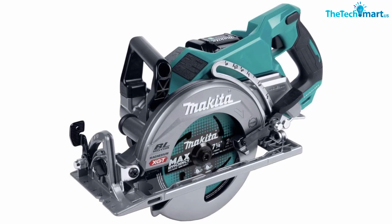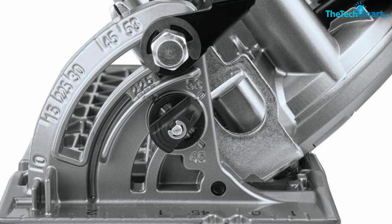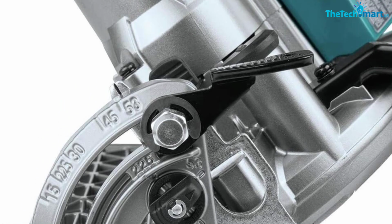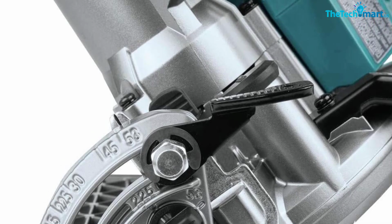One buyer wrote that this cordless rear handle circular saw doesn't disappoint. It both cross-cuts and rips effortlessly, and I'm getting a lot of cuts between charges with the 4.0 Ah battery. I think the weight is easily comparable or lighter than similar saws.